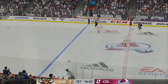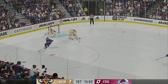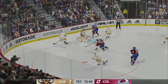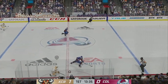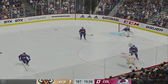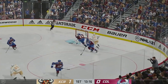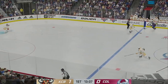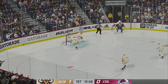Quick feed to Donskoy. Nice zone entry from the right side. Cuts to the paint. Hangs onto the puck. Puts it on net, denied by the goaltender. Kansas City's got the puck along the boards. Through the neutral zone now, picking up steam. On the attack along the boards. Takes the puck into the corner of the offensive end. Stopped by the goaltender. Sends a pass over. Here's a chance! And that one's stopped.